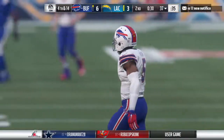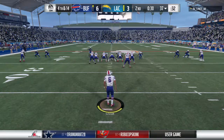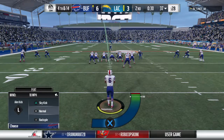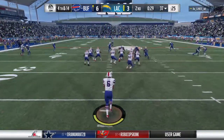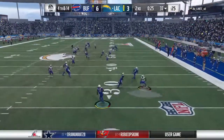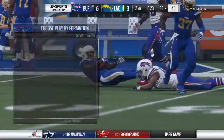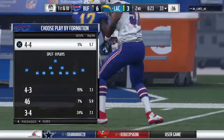But no second guessing the call here. It was 3rd and long, so throwing the football was probably the smart play to try and pick it up. But they don't get it, and now the defense goes off the field feeling pretty good about themselves, gaining some momentum as they force them into a likely punting situation. Schmidt on to punt as he sends it away. They'll score that a 36-yard punt, and it'll be Charger football here as they take over.